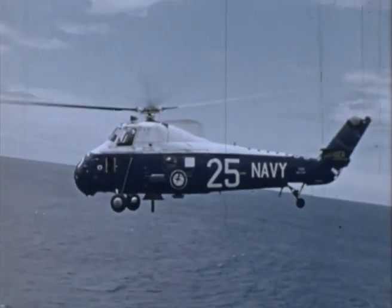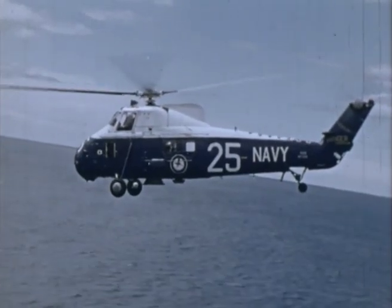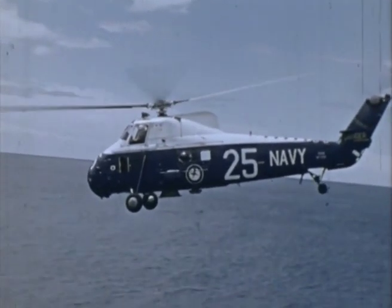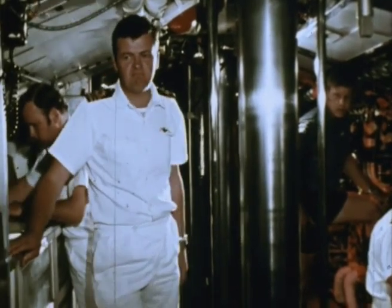As Melbourne changes course, her helicopters are ordered to reform the anti-submarine screen, her protection against her quarry and enemy, the submarine.